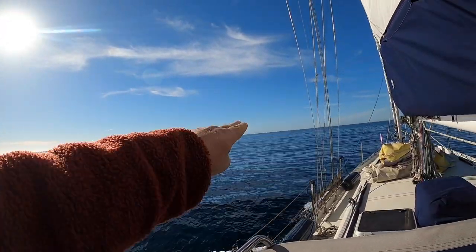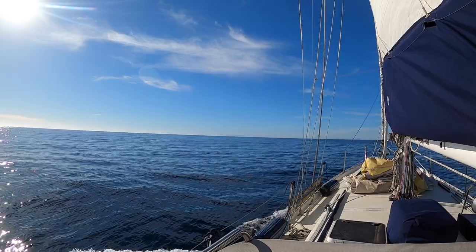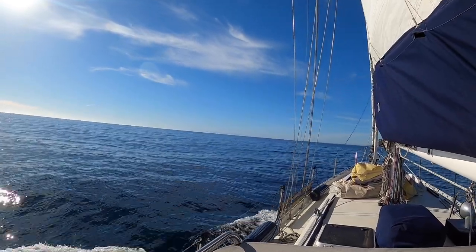3 o'clock p.m., last man standing. Andy and David are catching some Z's or resting. I had my turn, so. There's Catalina. It's 30 something miles out. Pretty good view of it. What time is it?